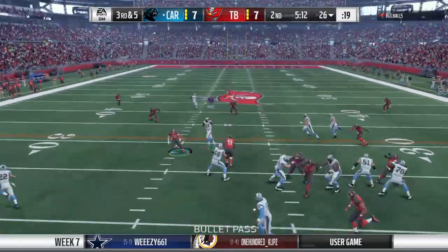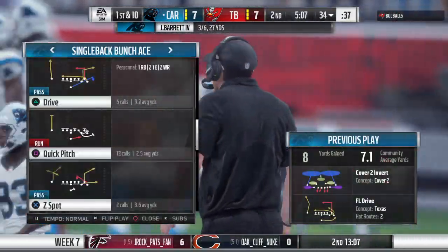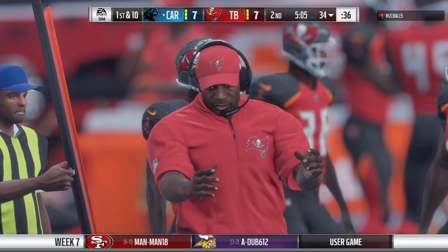They'll set up a throw. And a quick throw here, that's complete. And brought down, but not before he was able to break the tackle, and the extra effort moves the sticks. 8 yards on the pickup there, and it moves the sticks.